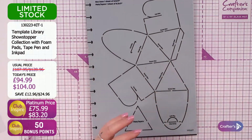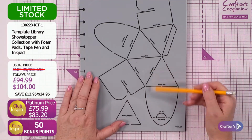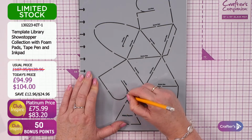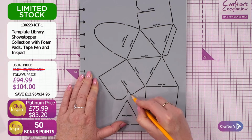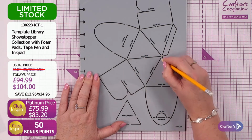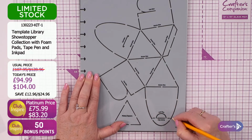We're just going to pop this onto our template, and then what you can see here is everything is written down for you. So if I go round, I'm using my pencil, so you can see pencil line on black cardstock, which is fine. Then it's telling me here is my cut line. If you need to revert back to where you put those cut lines in, just go back to your template because it tells you. And we're going to go all the way down and all the way round, following that one all the way round.